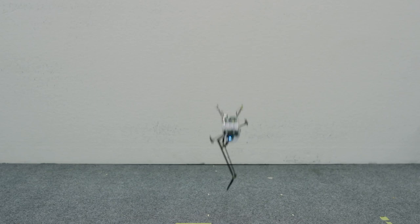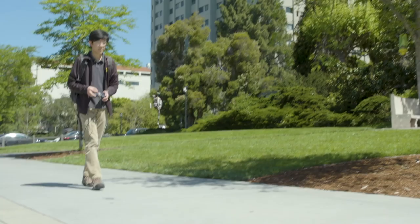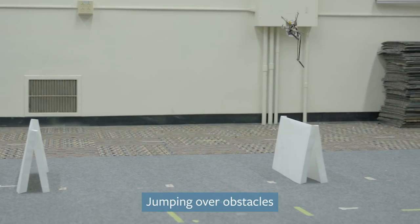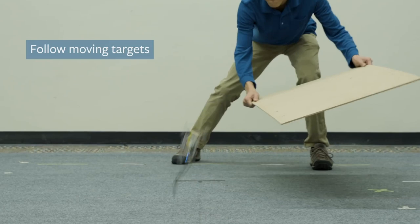Now with the newer version of SALTO, it can run for up to 10 minutes at a time or even a little bit more and do hundreds of jumps in that period. Its maximum jump is about 4 feet high and can run 8 or 10 miles an hour, which is pretty fast for a little guy. It can clear obstacles by making really large jumps or by jumping far. It can even follow a moving target if we tell it what it is.